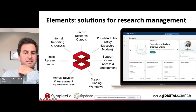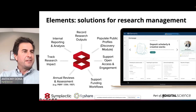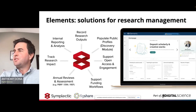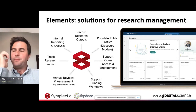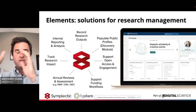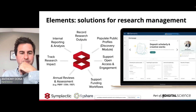Symplectic Elements is essentially used by organizations, universities, or government agencies to do any one or a number of these things. You'll notice that there are a number of screens here, or what we call modules. Symplectic Elements is a modular system that allows an organization to simply feed data in on their equipment, or on their people, or on their grant workflows. It doesn't necessarily need to capture all of that, depending on the priorities of an organization.